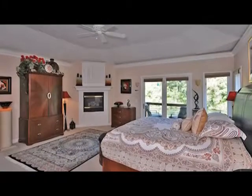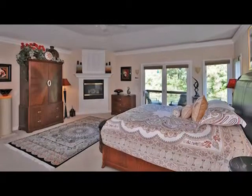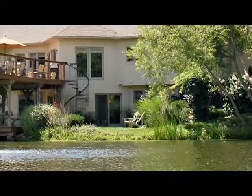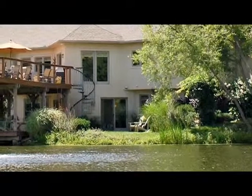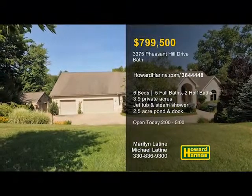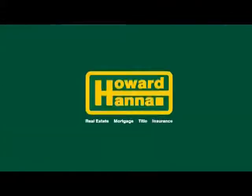Crown molding encircles the tray ceiling of the master suite, whose bath provides a steam shower and a jetted tub. Outdoors, you'll discover a multi-level deck, a 6-car garage, and a 2.5-acre pond with its own dock. Explore the home and grounds between 2 and 5 this afternoon with Marilyn and Michael Latine.